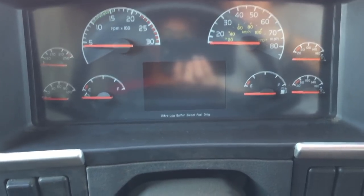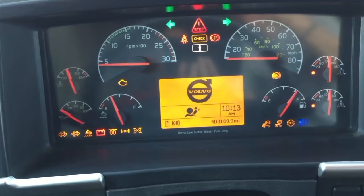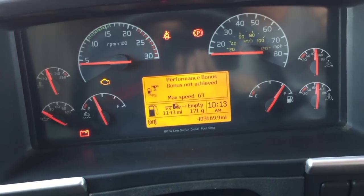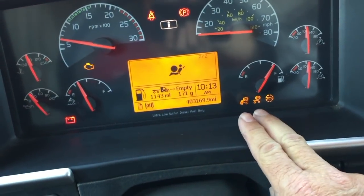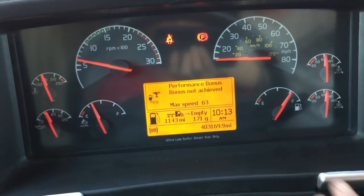Your safe start. Listening to the 2 double clicks coming on. There's 1 and 2. When starting it up, you're looking for your ABS lights to come on and off. Your tractor, there was your trailer.